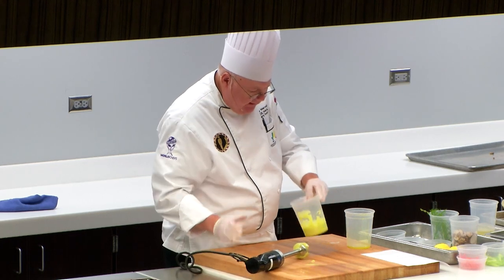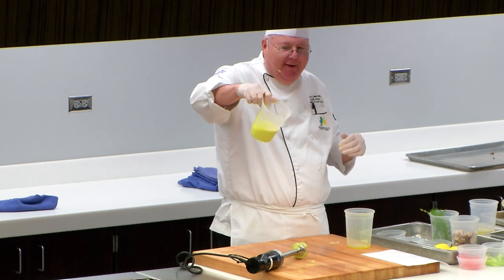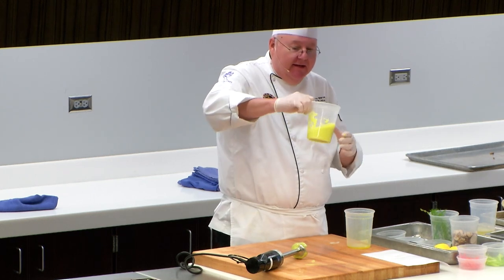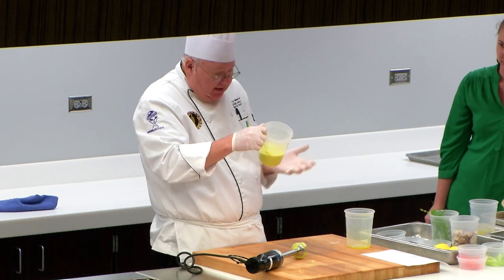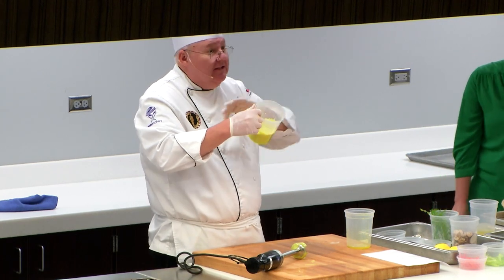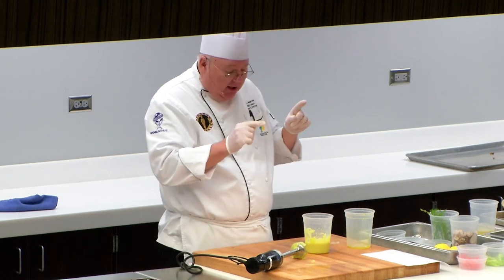There you go. Isn't that cool? That just impresses me every time. Boy, I always think, man, it might not work, but it does. So that's just lemon juice, Dijon mustard, olive oil. That's all that's in there. And a little bit of garlic, absolutely.